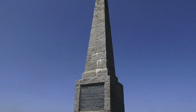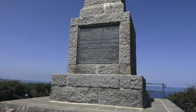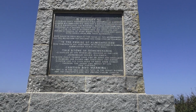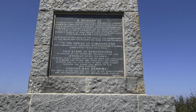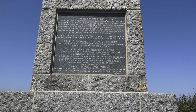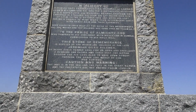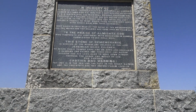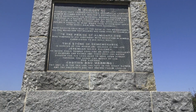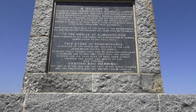So this monument on the cliffs here at Sark is in memory of Jeremiah Giles Pilcher. It's known as the Pilcher Monument. And so him and some companions embarked in a sailing gig from the bay below this spot at 5 p.m. on the 19th of October 1860 and were all lost during a squall of wind, which soon afterwards arose with heavy rain and thick darkness. This stone of remembrance is erected by the widow and children of the late Jeremiah Giles Pilcher to mark their tender love for so good and excellent a husband and father, and their deep and bitter sorrow for his loss, also to urge upon others, through the grace and mercy of God our Saviour, caution and warning. Thy way is in the sea, and thy path in the great waters, and thy footsteps are not known.